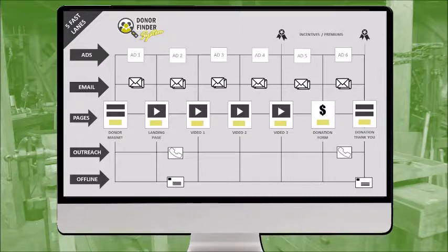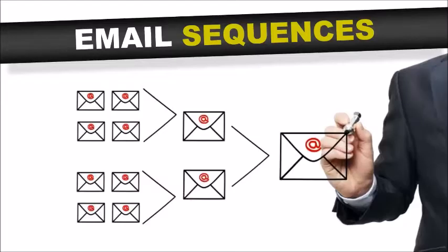So the second lane is emails. What's so great about emails is that they can be automated based on triggers, the actions that you or your visitors or prospects take. And when your email sequence is planned, you can lead your prospects down a chosen path, your chosen path, but it looks highly personalized to your prospect. And the more automation you can build into your systems, the more efficient your system is, and the quicker you're going to get your prospects to their final destination, which, of course, hopefully is a donation.